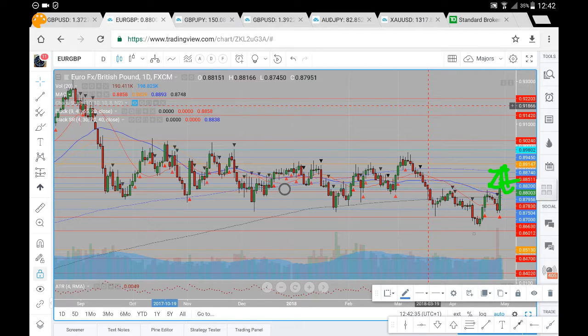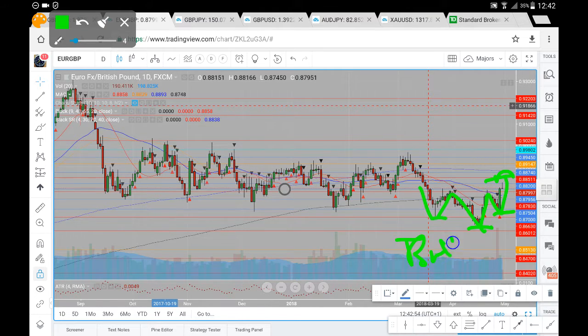And apart from that, there isn't anything of note really, apart from the fact that we do have a potential inverted head and shoulders. So we do have a shoulder there. We've got a head there, a higher shoulder there, and there is a possibility of seeing further upwards momentum continuation, as an inverted head and shoulders is a somewhat bullish price pattern. So there is a possibility of seeing higher prices, possibly a move up towards that 89.14 based on this inverted head and shoulders on the daily chart.